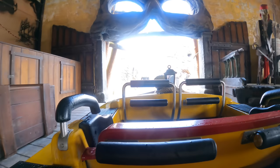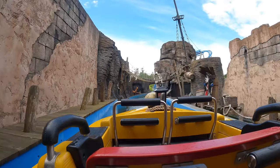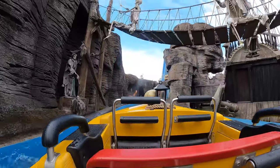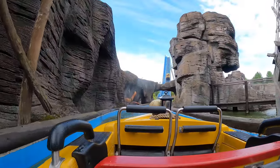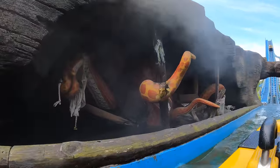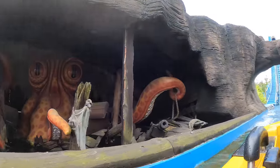So we're on a water coaster that I'm not even gonna try to pronounce. It's like Skatoen or something like that. God, I'm so bad with Danish. But hey, look, I just wanted to prove a point. This park does not hold back on theming. They actually do a really good job here. What do we got going on here? Oh no. Oh boy, that's not good. It's a really cool statue though, wow.